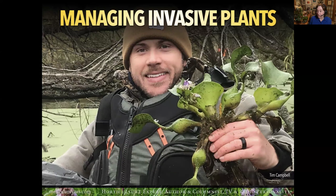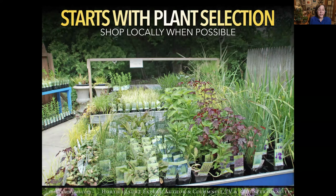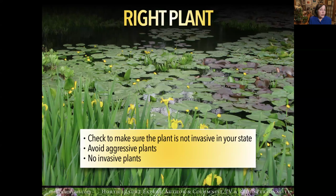So how are we going to manage those invasive plants? Well, it starts with the right plant for the location and selecting plants that aren't invasive. Shopping locally whenever you can. Our local retailers are regulated. They're visited by nursery inspectors who look for insect and disease problems, but also invasive plants. And so they're well aware of the laws and the regulations, and they are not able to sell those invasive plants. Make sure you get the right plant for the growing conditions. As gardeners, we always say this, right? You want to make sure the plant is not invasive in your state.